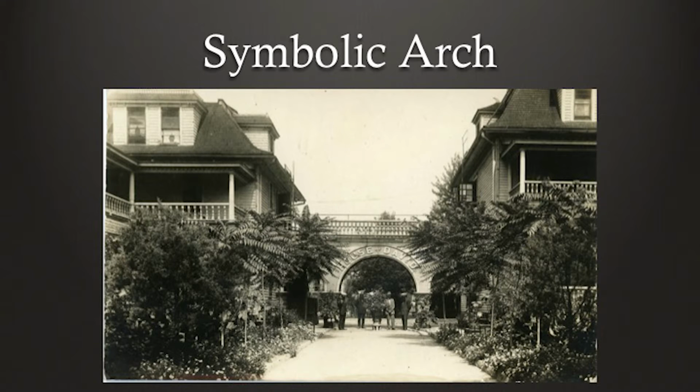Now, the two buildings were joined by this archway, and I guess I probably should have picked a better picture because this one has too many plants in front of it, but there's actually three arches: two smaller ones on the sides and the central arch. And this was symbolic. You see, arches will figure a lot in Israelite architecture. And these three arches symbolize the merging of the fifth and sixth churches to create the seventh.